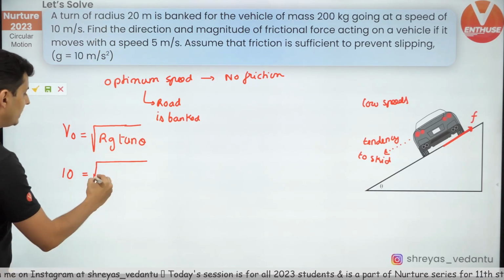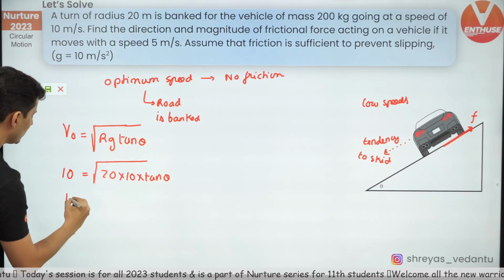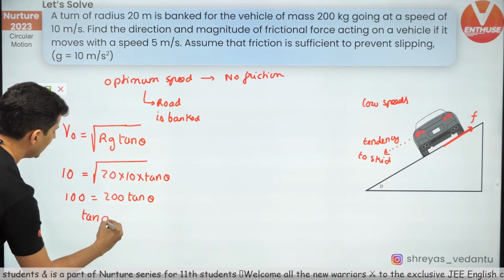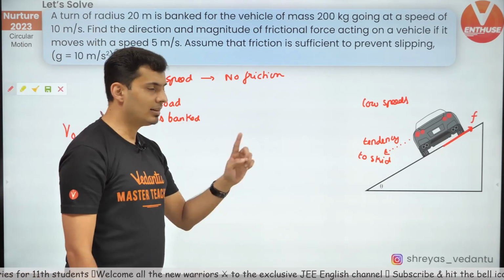R is 20 and then G is obviously 10 into tan theta. Let's square both sides. So this will become 100 is equal to 200 tan theta. Therefore, tan theta, take that 200 below, the zeros go, it will become half. Interesting. So I got tan theta as half.